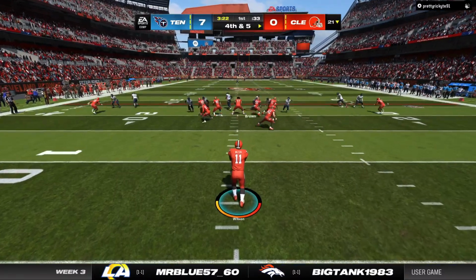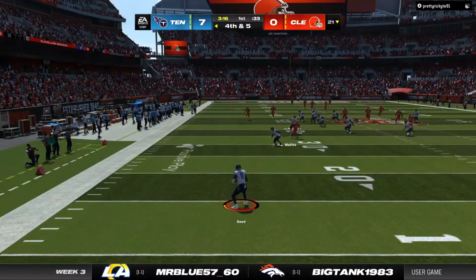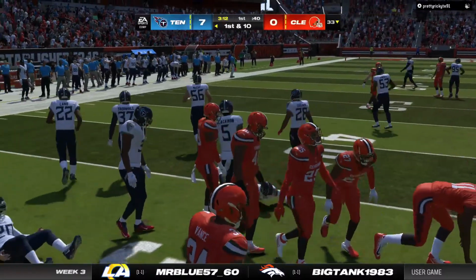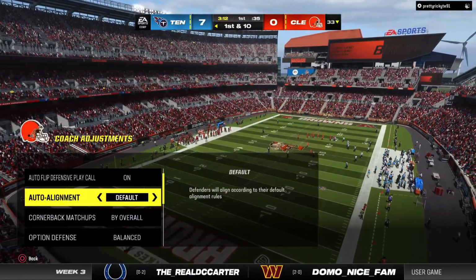Back deep is Jaden Reed. He steps into this one, and this is a rocket. This is taken at the 15. A very good return that time. 18 yards, and it'll be Titan football at their own 33-yard line.